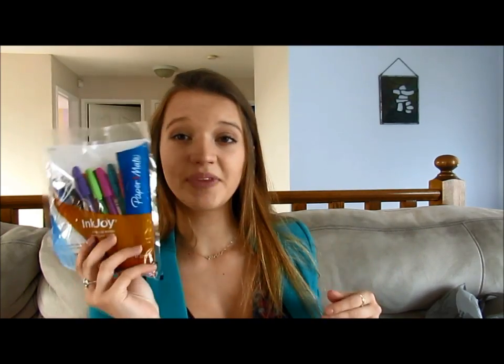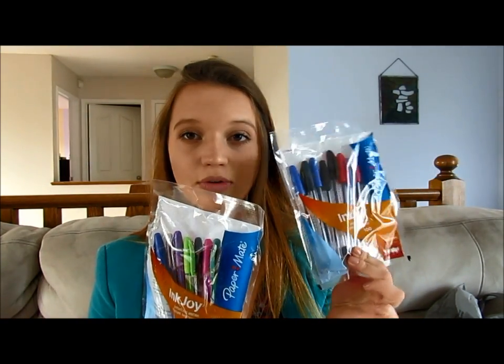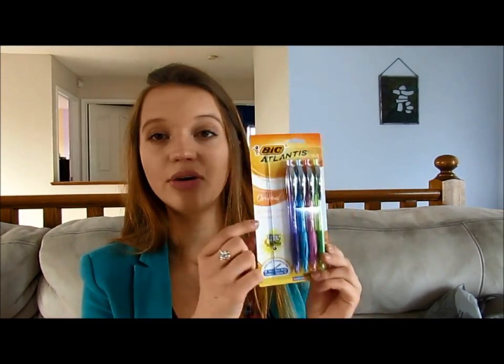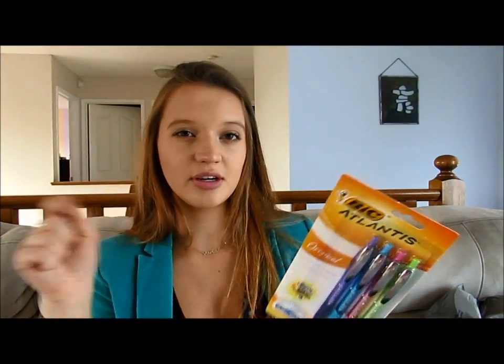But then my last bag, I have some Inkjoy pens. I got them in this, and I also got them in this. I got them in red, blue, black, and then the colored ones. And then I also got some nicer colored pens, which is the Bic Atlantis. I thought they looked really pretty, and I really like how they're a smaller print, like a thinner ballpoint, because the pens I had last year were very thick and my writing did not look good whatsoever.